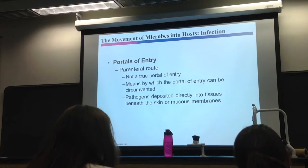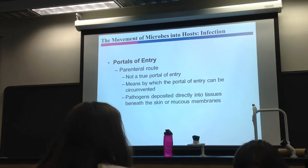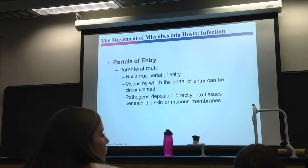You know why they do that? There's lots of bacteria in your skin, like Staph aureus, for example. And if given the chance, if Staph aureus gets into your skin with that needle, you'll get an infection that way.